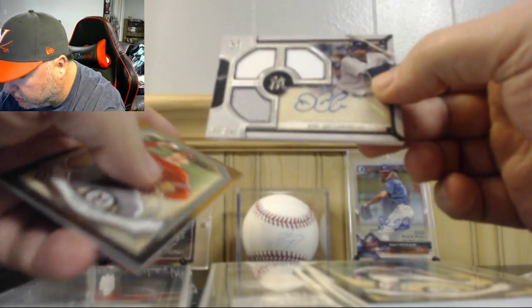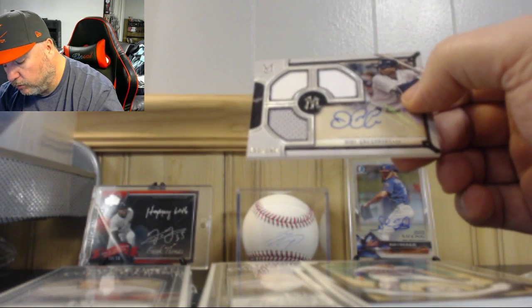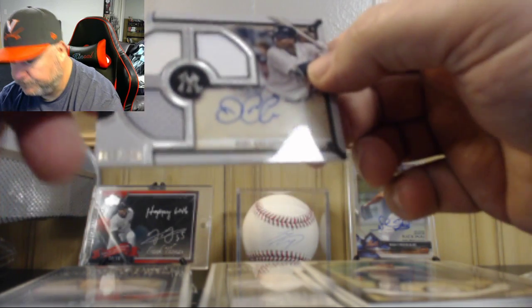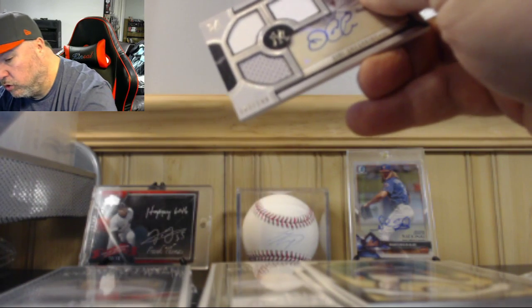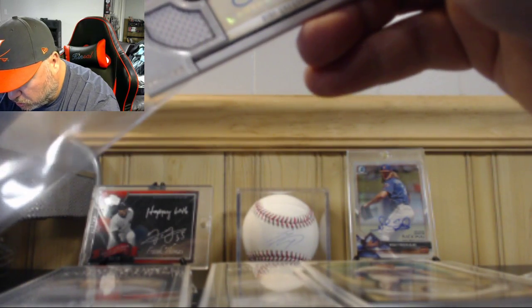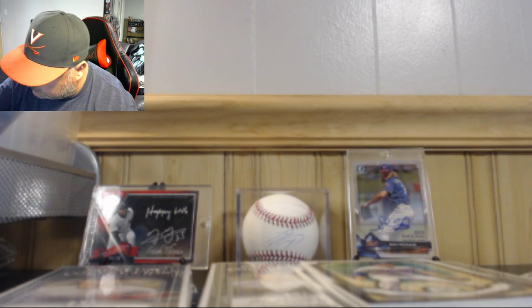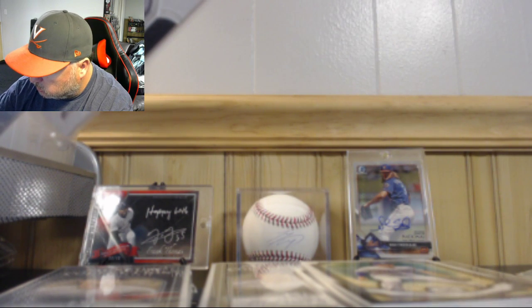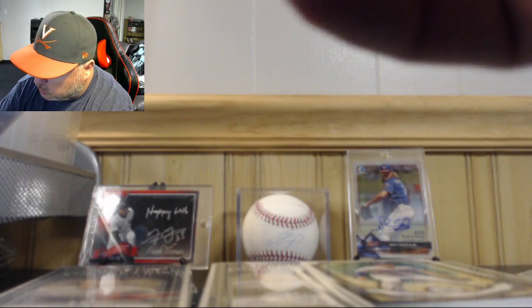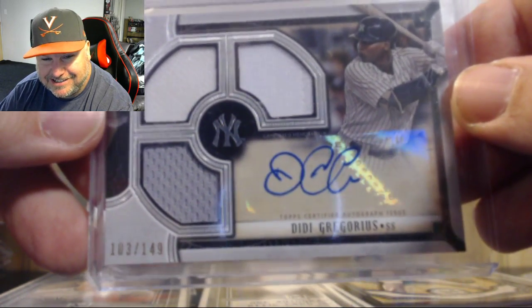Didi Gregorius auto. I'll take some Didi. And then Ohtani. Not numbered, but bordered gold. Didi Gregorius. 3 patch auto. Jeez. Everything I got is the smaller size. There we go. No boom, but very nice. Didi.